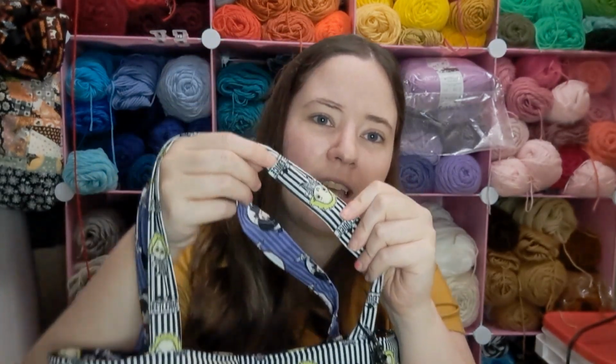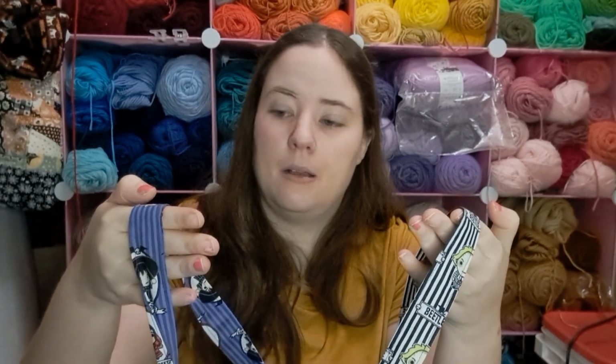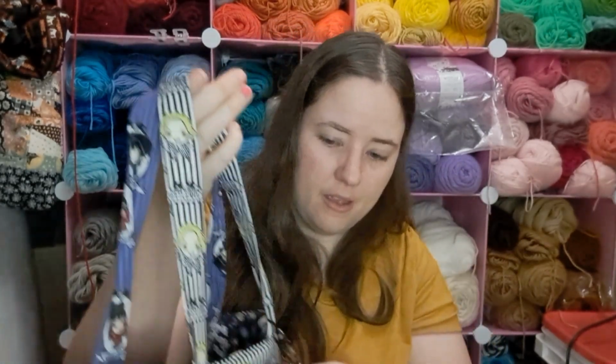But I was pretty proud of these handles. I don't think I've ever made handles myself. They don't have interfacing on them, so they are floppy. They're just 2 layers of fabric. But I was proud of them nonetheless. And I just like it. I love my bag. But anyways, I wanted to share that with you, and I completely forgot.